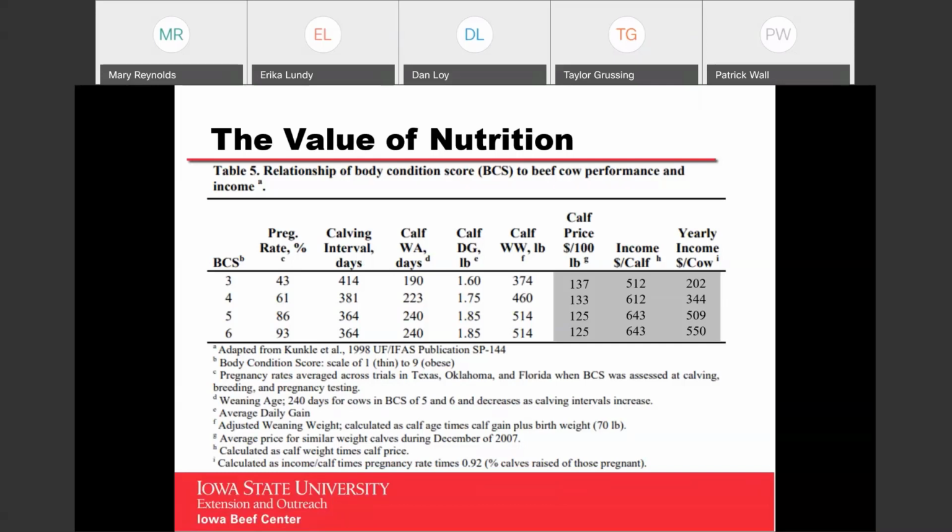And finally, this table here was put together to kind of show how body condition score relates to your bottom line and your yearly income for cows. It was originally published out of Florida in '98, but it's been revised from Purdue since then. And then Erika was kind enough to revise it again today, where the prices in gray reflect what the future prices of feeder cattle are in Iowa come August. So she looked that up today, and lately the market fluctuation is kind of hard to go off of. So more than anything, rather than the actual numbers, pay attention to the gaps and differences between.